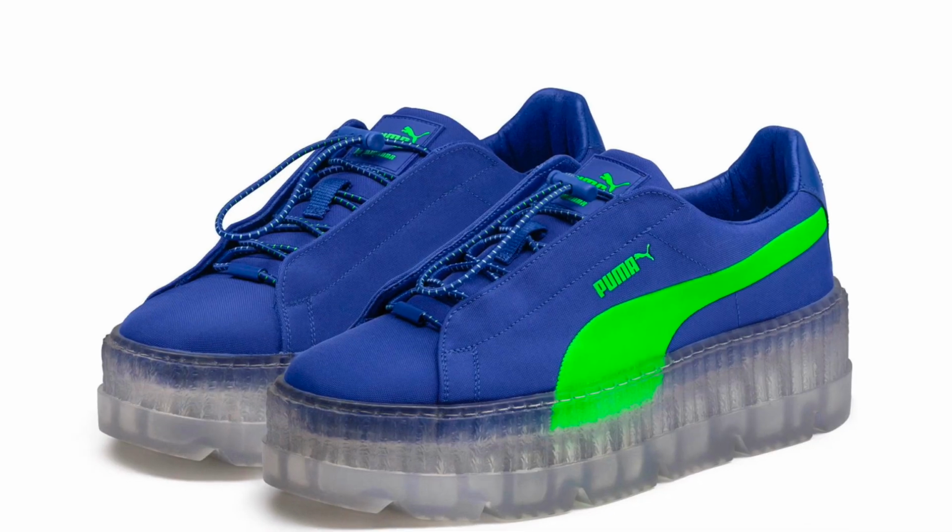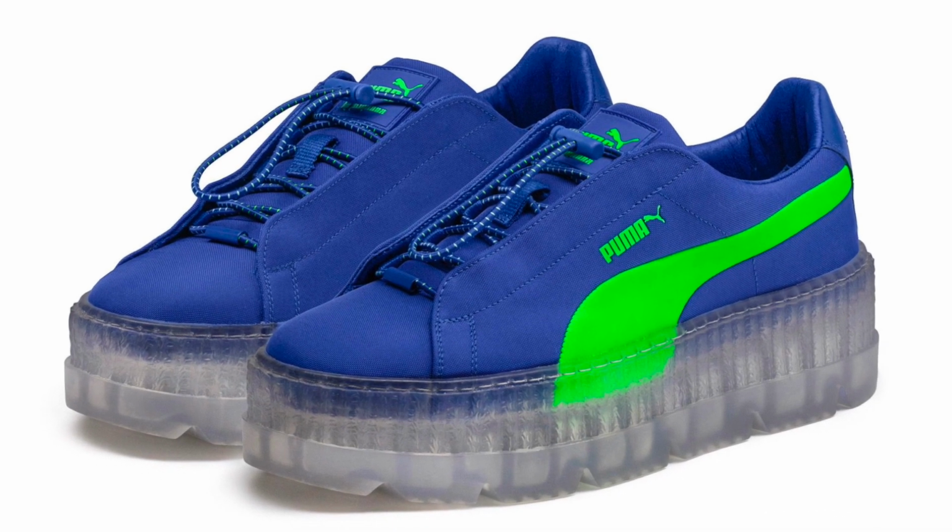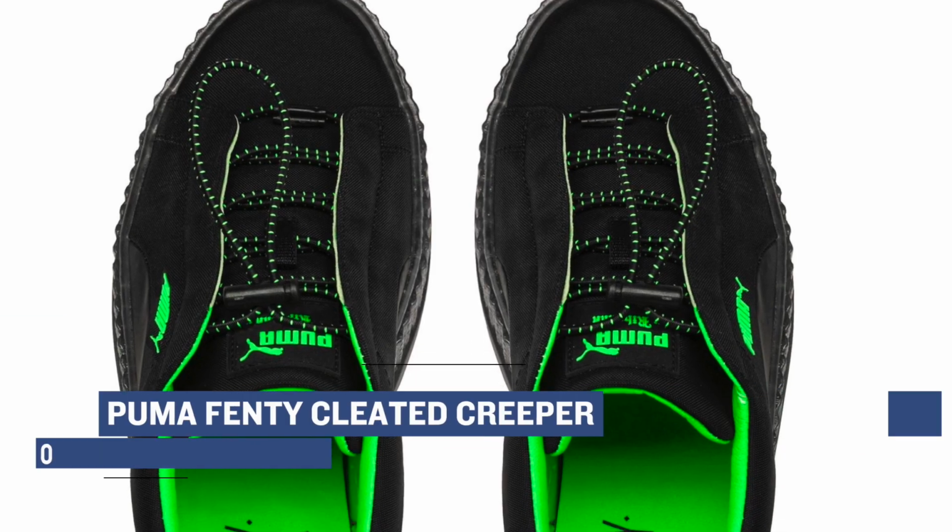Sticking with the ladies, PUMA has the FENTY Cleated Creeper dropping in two new colors. The first is Dazzling Blue, and the second is PUMA Black. Those will cost you $140.